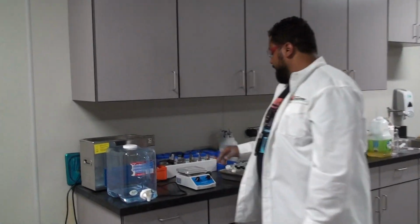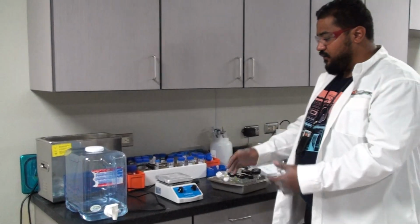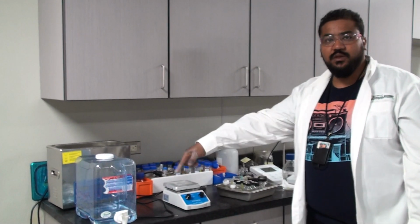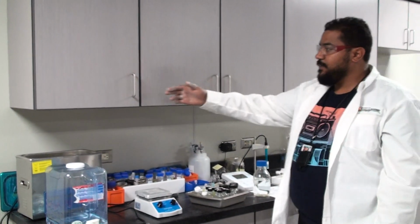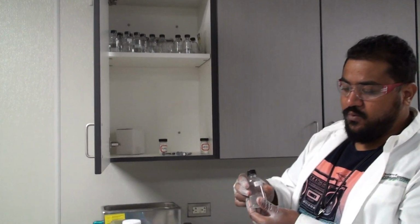Here we have different containers. When you want to make any mixture of brine or any fluid, you have some magnetic stirrer. You put your cup with the magnetic stirrer to mix it. You have some distilled water and different types of containers that you can use and put labels on. Everything should be labeled, so we know what we have.